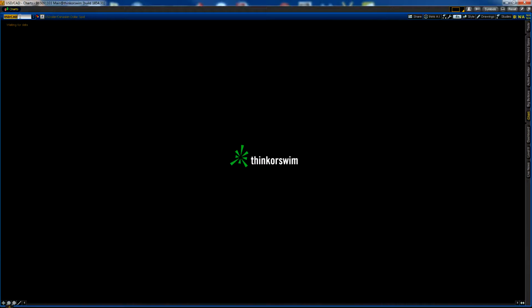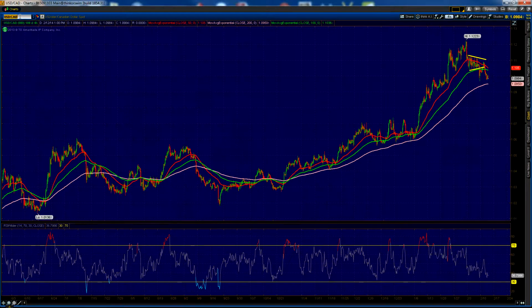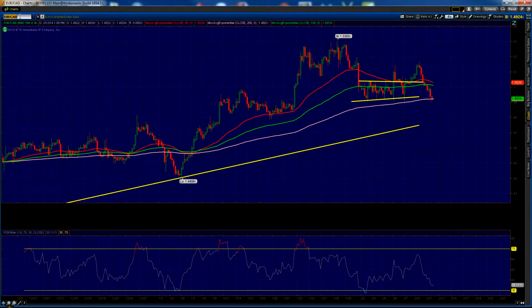Dollar CAD. I haven't looked at dollar CAD actually very much. All right, you can see that Yellen spike higher has been sold off or back down near the lows around 109. 109.50 is the 200 period EMA. That's a very strong support level. So if we do probe that level, I would be keeping a very close eye on it for reaction.